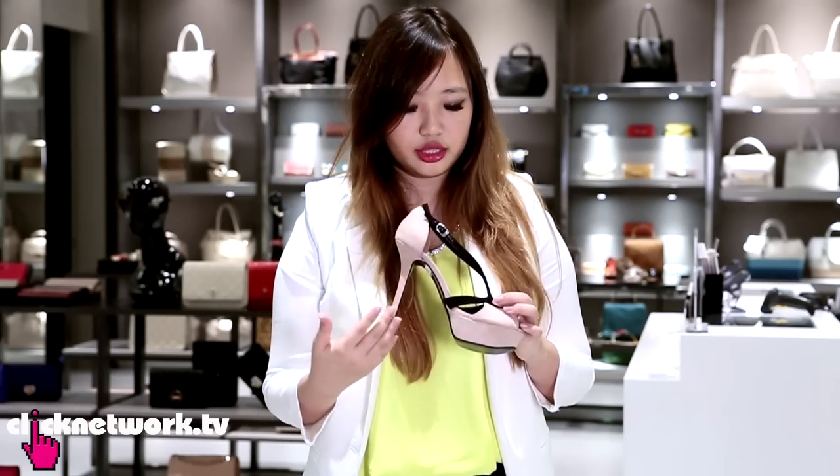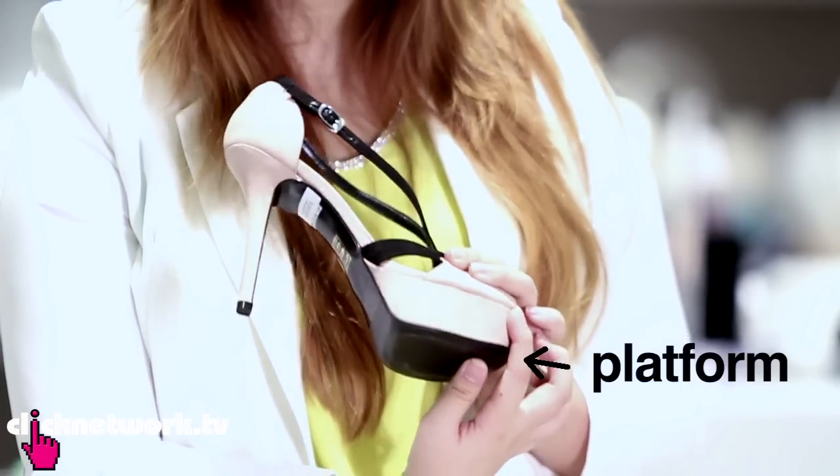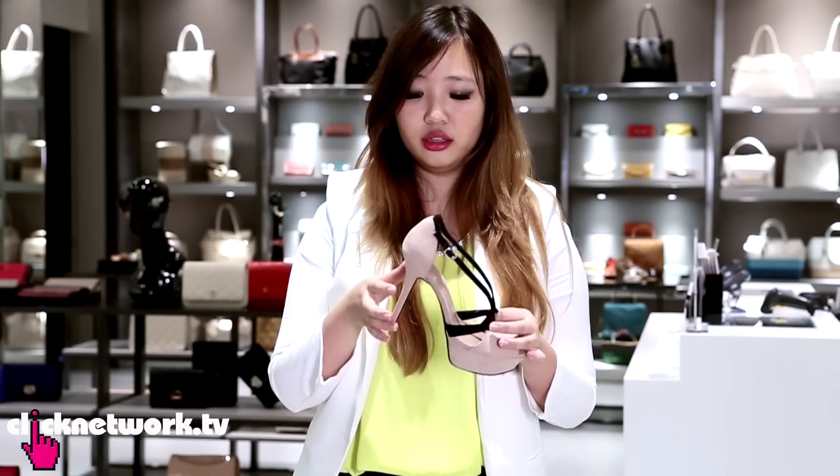Okay, this is great for two reasons. Firstly, there's a platform here. So you get the height without your heel being crazy high. And it's slightly more comfortable, especially if you're thinking of wearing it for the whole day.